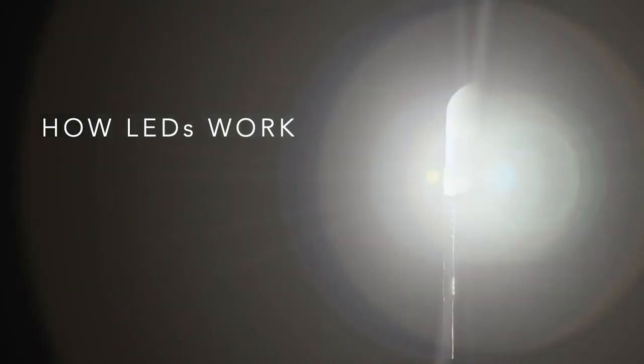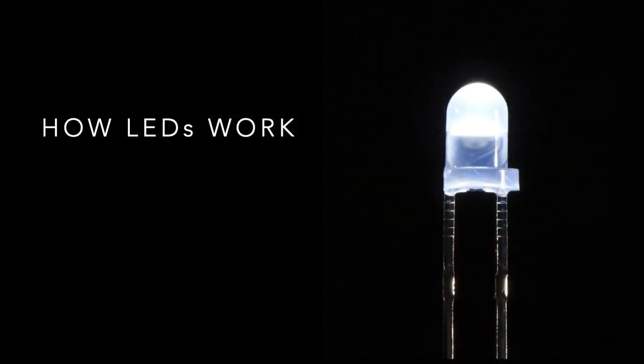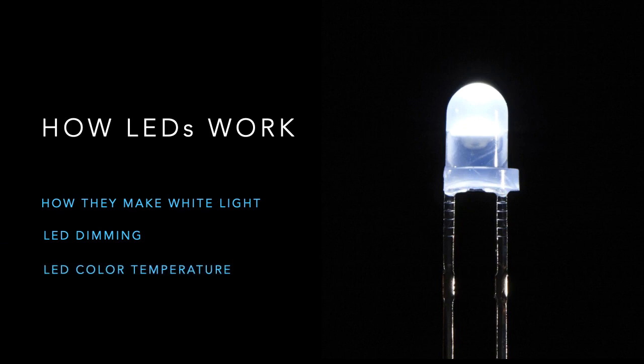To get into some of the more advanced lighting topics, you really need to understand a bit more about how LEDs work. Well, at least I think you do. How they produce white light, how they dim, and how LED color is created and specified.